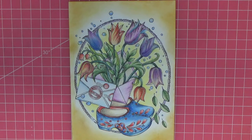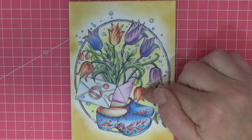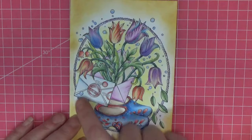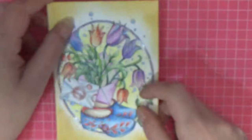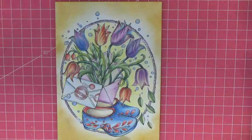So the whole picture is done in Inktense. The yellow you can see in the background is Prismacolor. The rest of it is Inktense. The frame round here is like 3D, can you see? I don't know if you can see it standing above the paper. It is Dovecraft's version of liquid pearls, 3D pearl effect, and there were little circles, so I just dropped it in there.